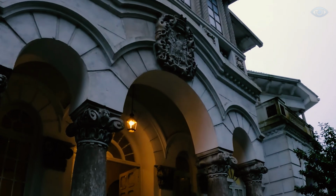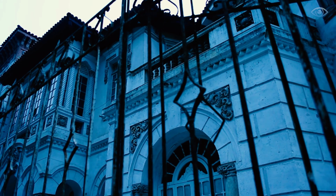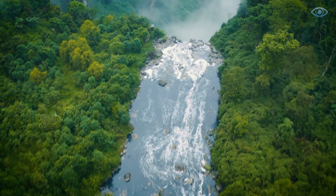It is said that the hotel is haunted by numerous ghosts. Locals claim it was closed because of these hauntings rather than environmental issues. But where could these spirits have come from? According to local legends, many murders took place in the hotel, though there is no official evidence to support this.